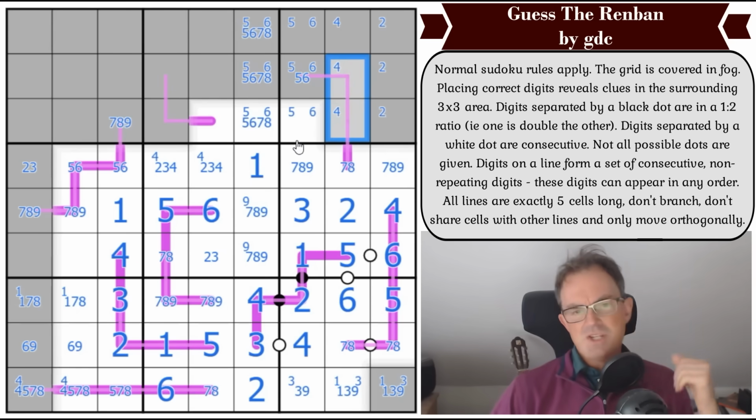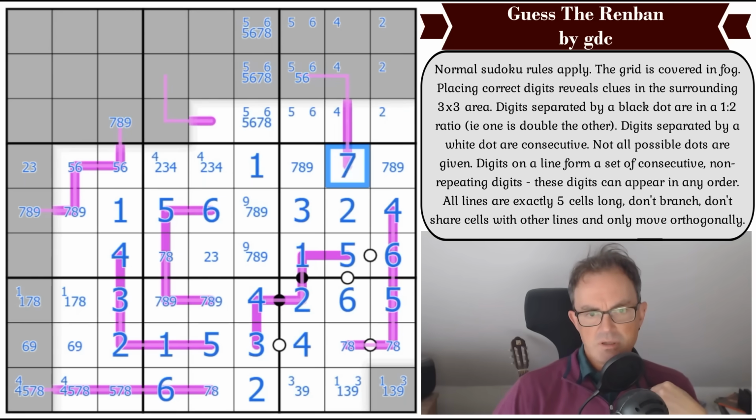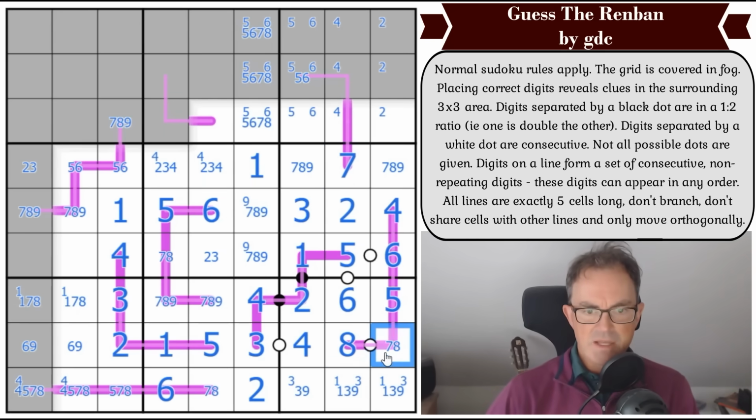So what are these 2 digits? That is a question I want to ask, because if we were to make one of these cells 9, then we need to put 7 or 8 on the whatever this is. We need to put its other one on the line here, and that's not possible because 7 and 8 can't go in these squares. So there is no 9 on this line. So if this was 8, you couldn't put 7 on the line. So this must be 7. Bingo. And that's 8. And that's 7.